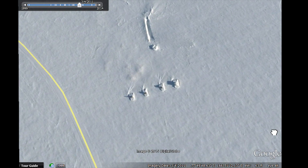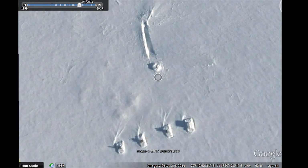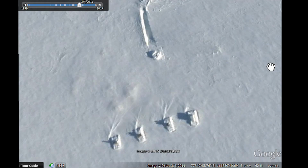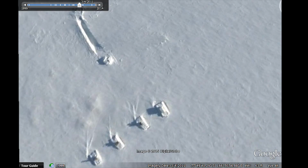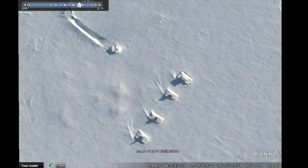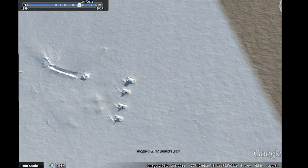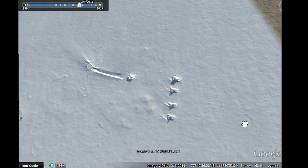Oh, the tanks. What looks like four tanks surrounding some kind of crashed UFO. You can kind of see the skid marks of this crash, or I'm not exactly sure what's going on. It's an incredible picture, man. I took the pictures quickly because Google is doing an update on Google Earth, and they're recapturing some of the pictures in Antarctica. So I captured them quickly.